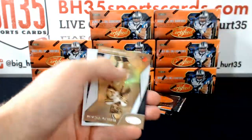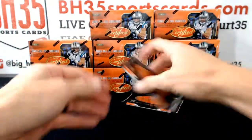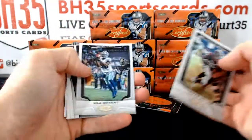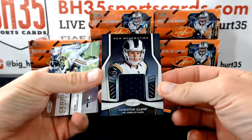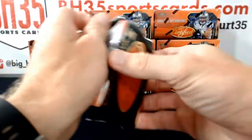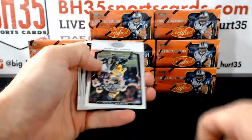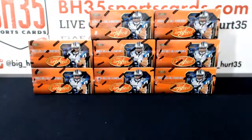Dak Prescott to $4.99. Ed McCaffrey. Von Miller. Deshaun Kaiser. Cooper Kupp for the Rams. Not numbered. Cam Chancellor. Jordy Nelson, Ben Roethlisberger.